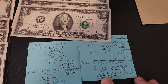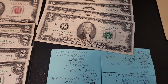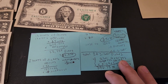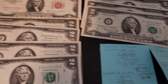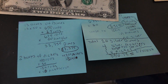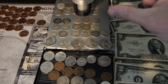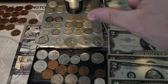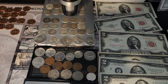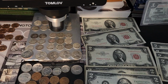So like 2.3 times $37.19 per ounce gets us about $86.78 for 2 ounces and a third of silver. So basically everything here in silver melt value is only worth $86.78. But for $3, because there's $1, 20 dimes is $1, 20 dimes is $1, that's $3, 10, 20, 30, 40, 50, 60, an extra 60 cents. So $3.60 in silver, 90%. That's not bad. I'm not going to complain.